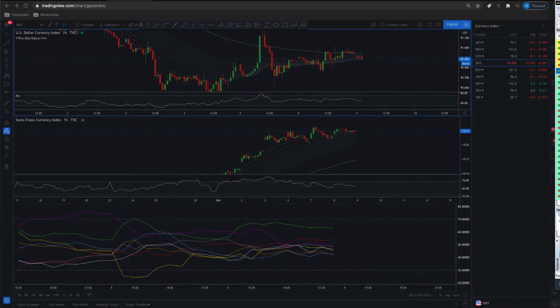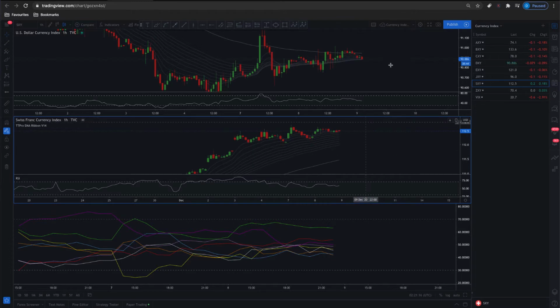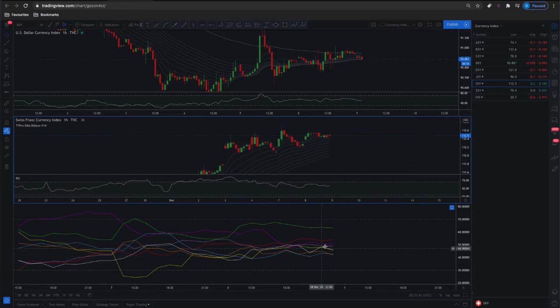Just having a look at this from a TA perspective, we're looking at the US dollar index here, and this is a Swiss currency index. Dollar index, it's pushed up into this EMA here, and just rolling over a little bit. So we could see a bit of dollar weakness coming in here. Swiss franc pushed up, holding steady. And if we look down here, the US dollar is this red, and the green is the Swiss franc. So franc is definitely a stronger currency. So we look to buy into strength or sell into weakness. So in this case, the dollar weakness we're selling into.